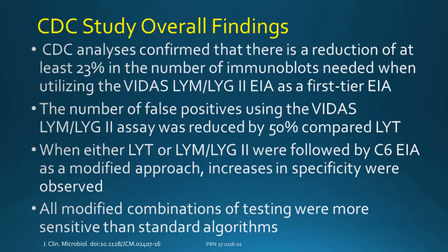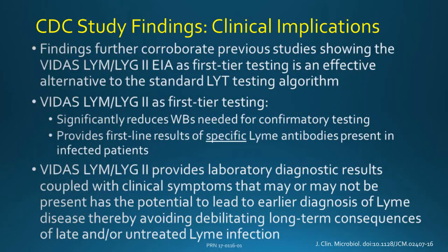Now, whether or not we end up moving to a C6 approach, I think by looking at those numbers, you can really see some of the benefits of running a dissociated assay compared to a total assay. I mean, not only do they corroborate the previous studies that I showed you, it significantly does reduce the Western blots needed for confirmatory testing, mainly because you only have to run the blot that is positive from either the IgM EIA or the IgG EIA.